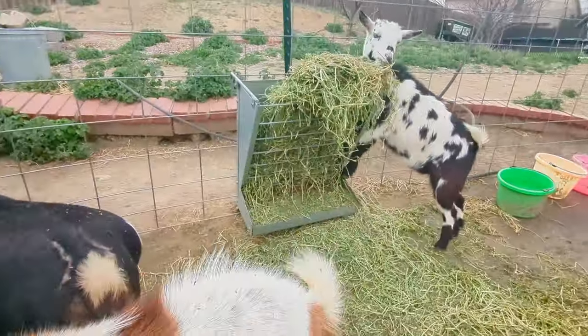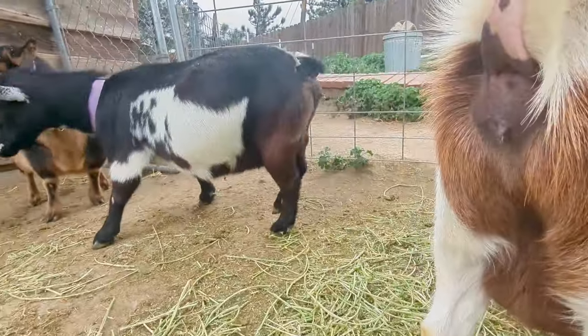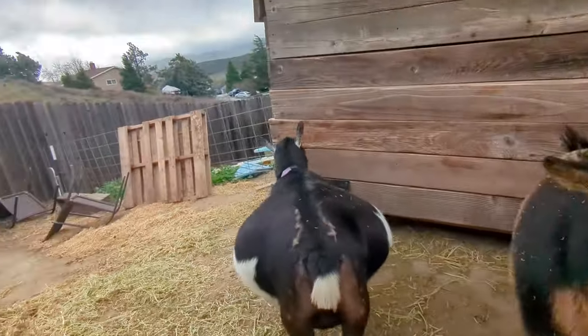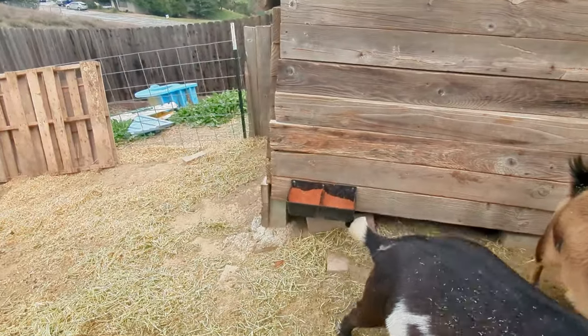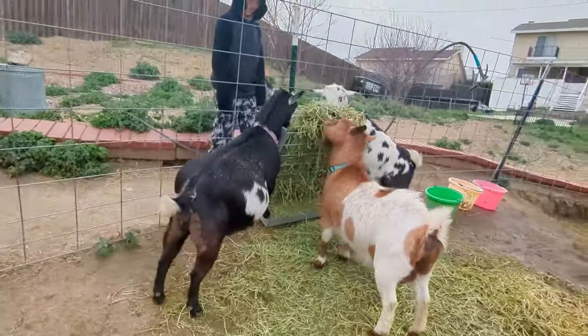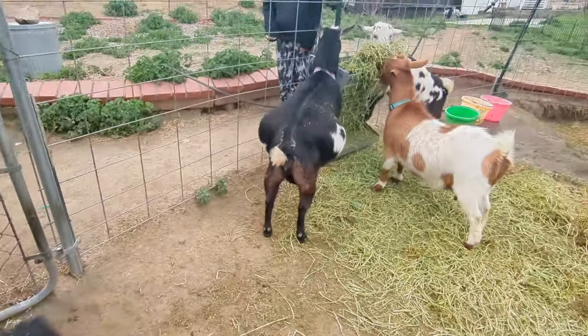Let me see if I could show Luna's udder. Excuse me, bee. Oh, here she is at the minerals. A little bigger, I think, actually. Not much. So that's good.